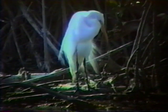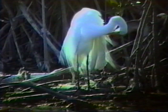During the mating season, the bill turns brighter orange and lacy plumes grow on the back to below the tail feathers. Early in this century, the plumes of the great egret and the snowy egret were collected for hats, almost to the bird's extinction.